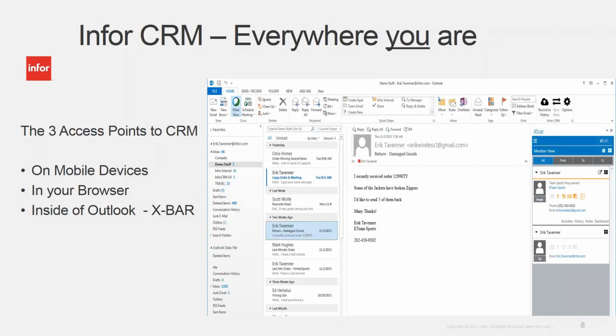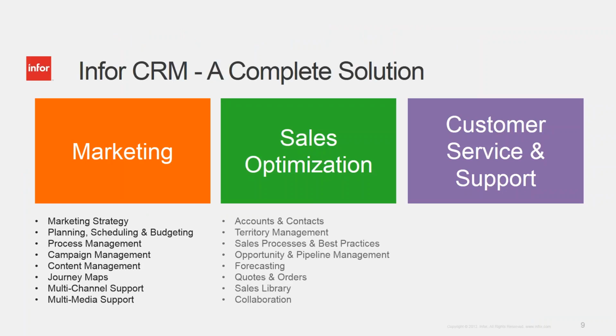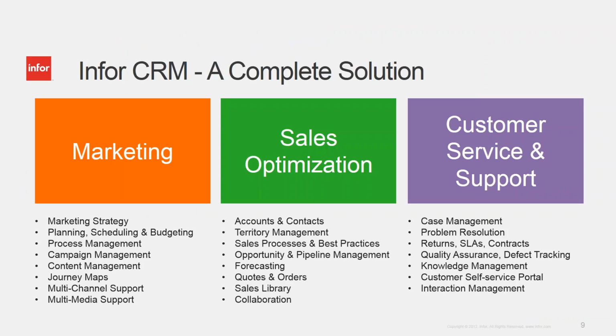And of course, the Outlook integration component, right? So the ability to get the information, deliver the information inside of Outlook is something that we do on a regular basis. So we want to make sure that we are delivering a very complete solution, whether it's marketing strategy, sales optimization, or service and support, which is something we probably won't touch on today.